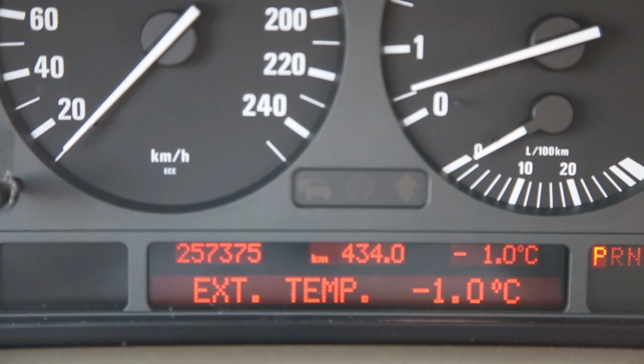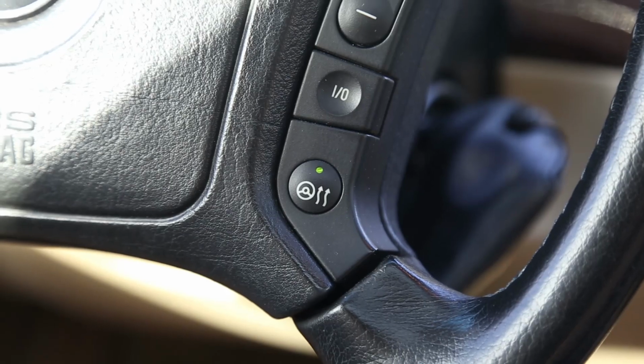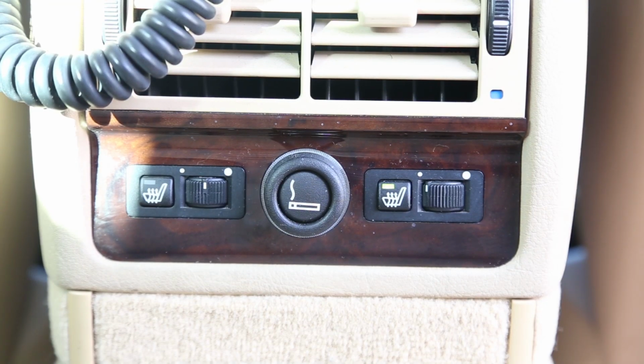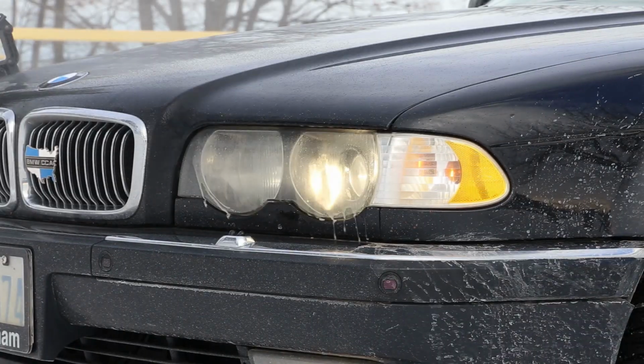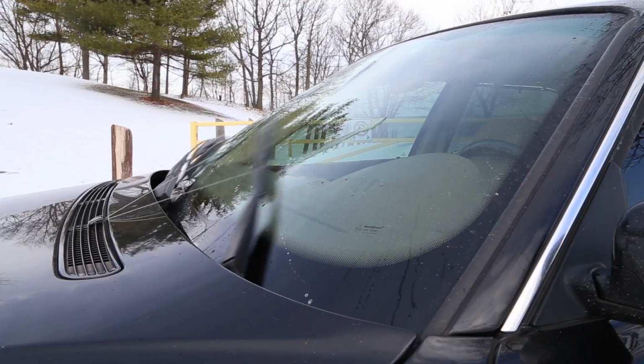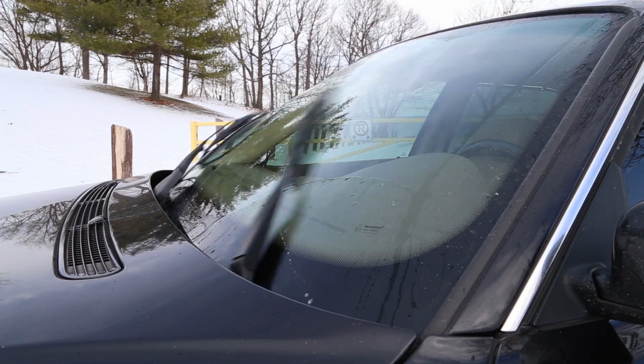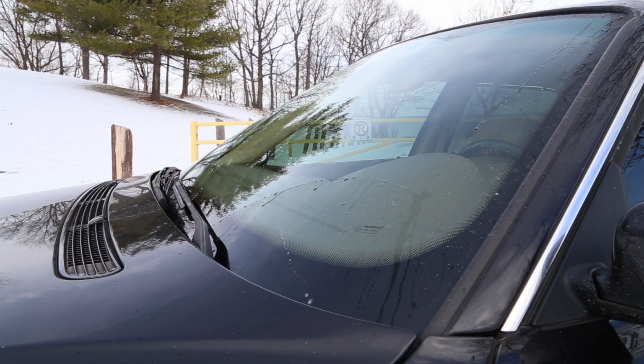So let's talk about some of the other reasons why this car is very good in the winter, in my opinion. With the Canadian cold weather package, you get a heated steering wheel, heated seats, heated rear seats, headlight washers that are also heated, and heated windshield washer fluid. The base of the windshield is also heated so that it keeps your wiper blades defrosted.